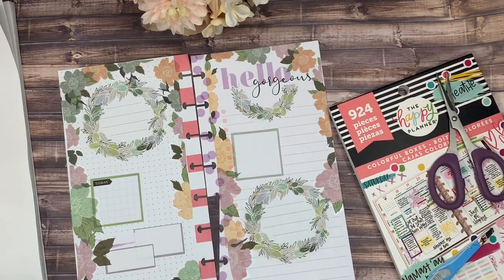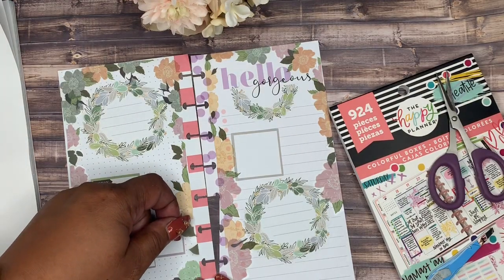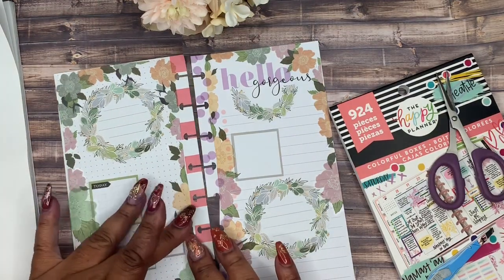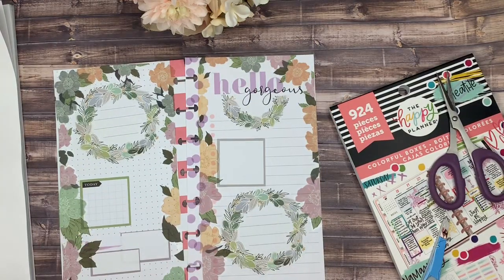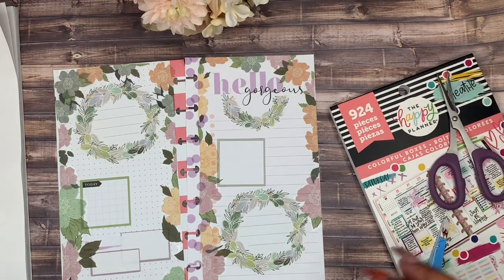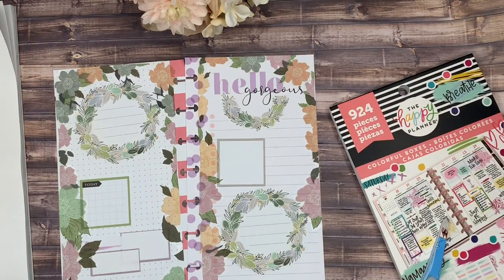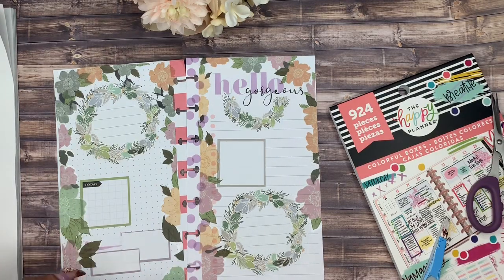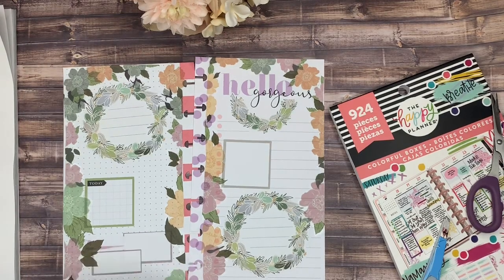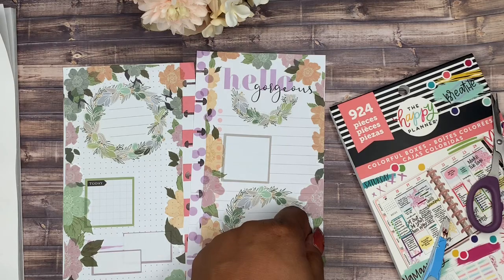So, is there anyone who's switching up their planners for the fall? I kind of am, and I'm kind of not. Like, I switched to the A5. But I really miss my B6. So I know that I'm going to be going back to my B6. So let me know, guys, what's your planner lineup for the fall?